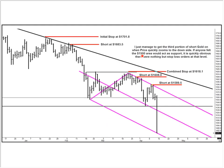I just managed to get rid of this third portion of the short gold. I'm really kind of pushing this market. When price quickly zooms to the downside, I've sold so much at this point, people are, their 1550 is just falling out of their pockets. Price zooms to the downside.